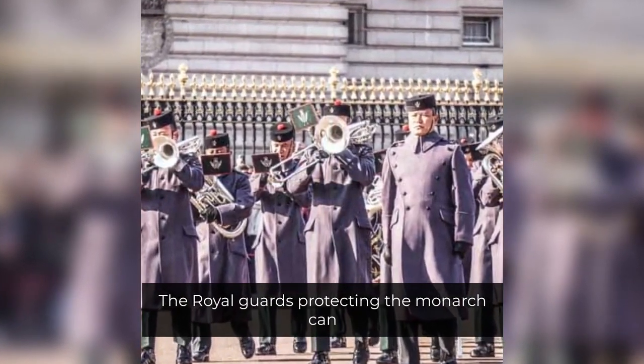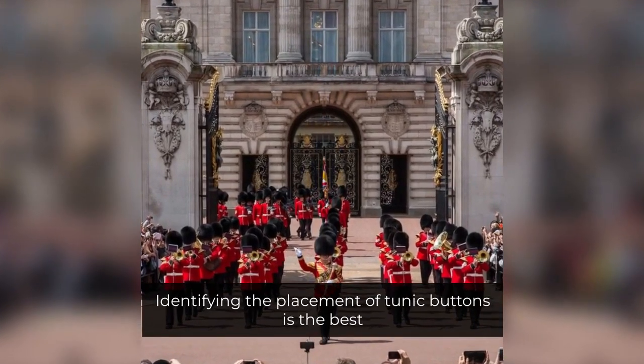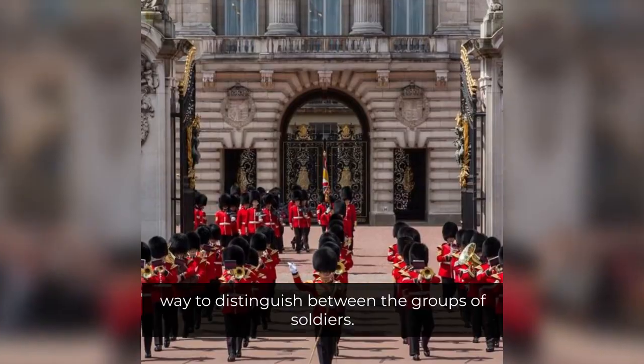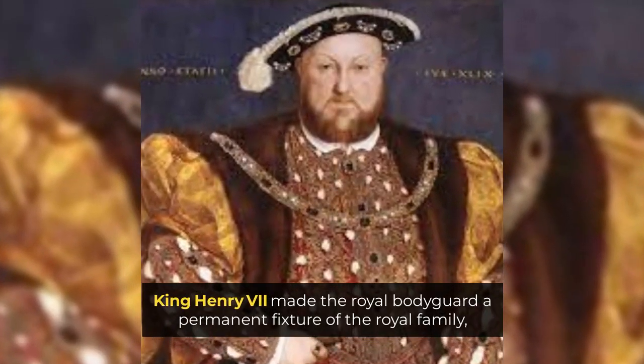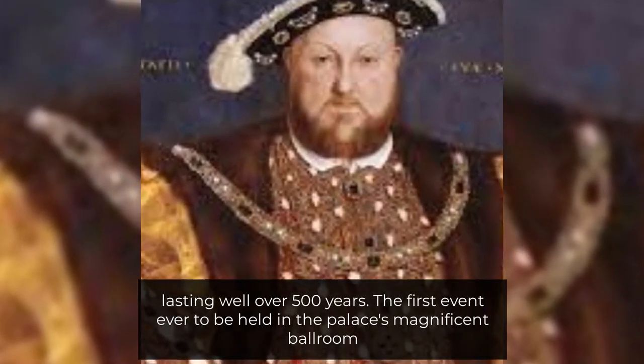The royal guards protecting the monarch can be broken down into 5 infantry regiments. Identifying the placement of tunic buttons is the best way to distinguish between the groups of soldiers. King Henry VII made the royal bodyguard a permanent fixture of the royal family, lasting well over 500 years.